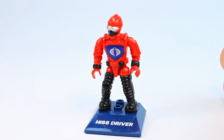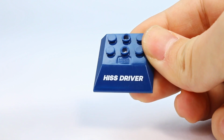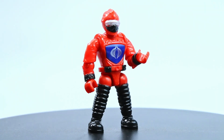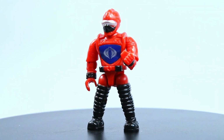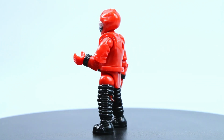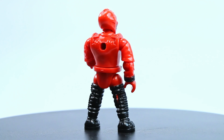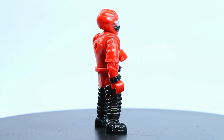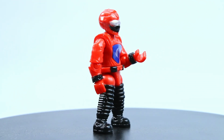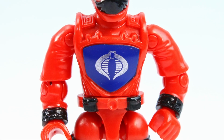On the opposing side, the kind of opposite in this set to Ace is the H.I.S.S Driver. This guy comes with a stand as well. This is in dark blue. All of the Cobra guys have dark blue stands, and then all of the Joes have green stands, which is pretty cool. This guy has a new torso, new head. He uses the same new legs as Ace does, and then he has that same new waist unit. That's pretty cool. I like the torso a lot. It's very well molded. The print work on there is great. That little cobra on the chest is fantastic.